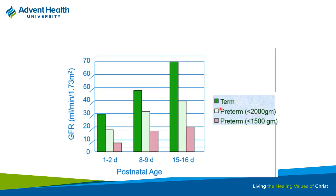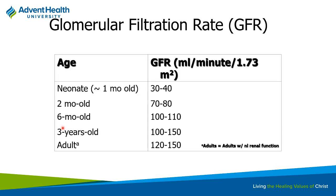So for instance, you have a term infant versus preterm and then very low birth weight infants here. Looking at their GFR in mL per minute, you can see that even by the time you're 2 weeks out, the preterm infant is still not up to term infant levels, right? Because they probably came out more than 2 weeks early if they're that low birth weight. So these are things to consider, as it may be quite a while before they're up to normal creatinine clearances for their age. And that has a role to play when you start thinking about their GFR.